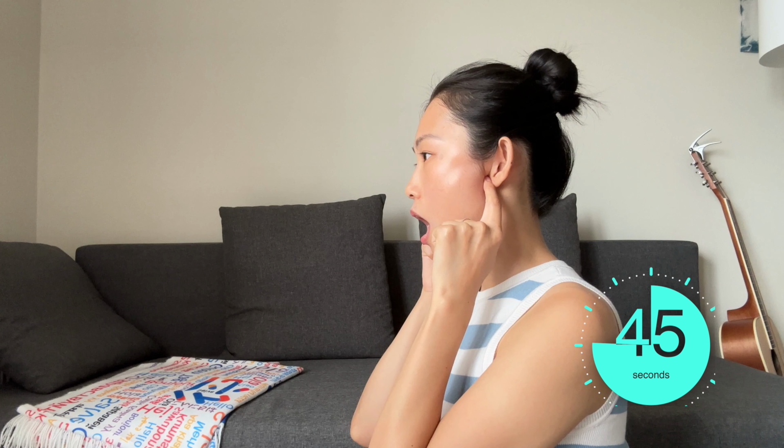The first point is tinggong, which means aural palace. When you open your mouth, you'll notice a depression here. That's the tinggong point. We'll press the two tinggong points together for 1 minute.